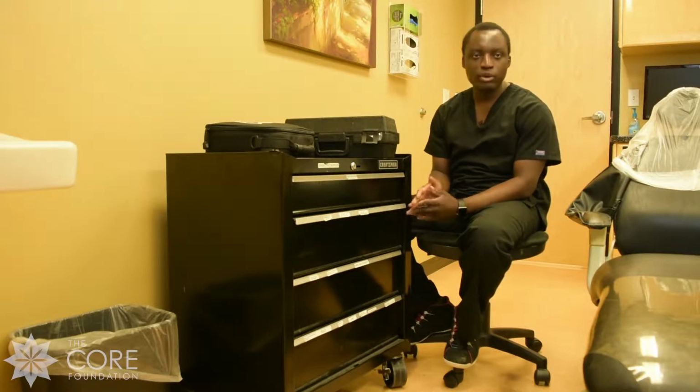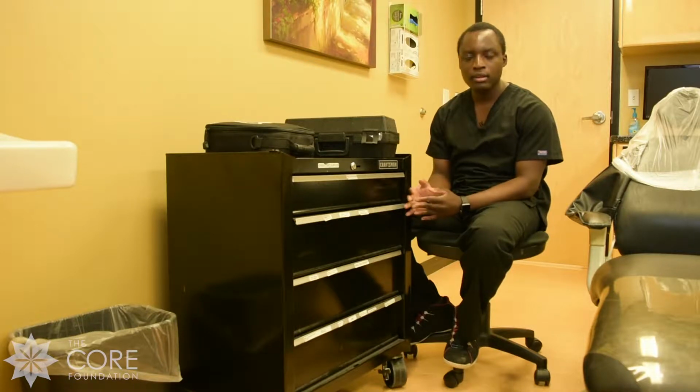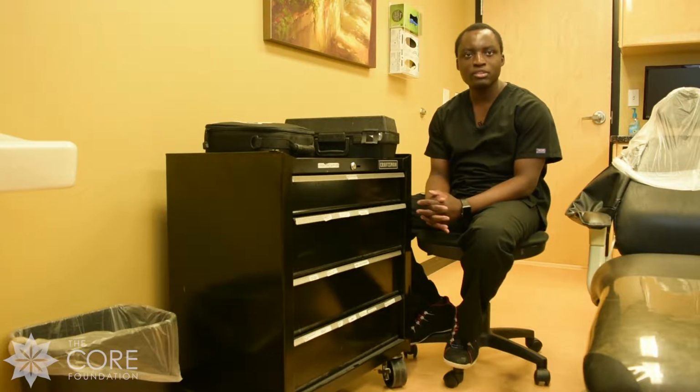This is really important to have in every office just because it contains all the safety and emergency materials just in case anything happens to a patient. It will really help you save somebody's life. You never know when that's going to happen. Nobody expects anything horribly to go wrong at the dentist, so you want to do everything you can to take care of the patients.